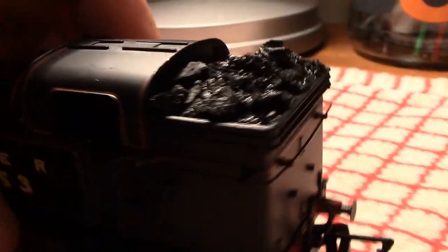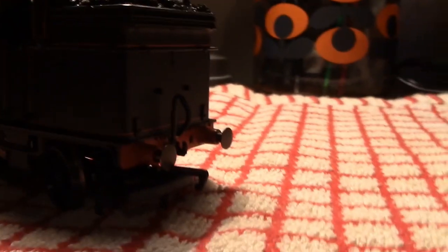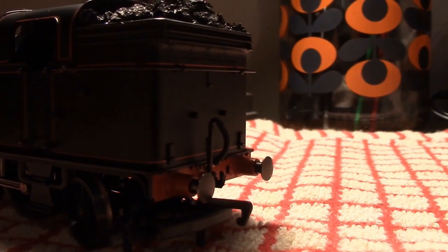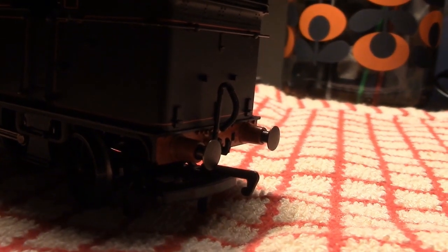Let me just spin this around a little bit into our light so we can see what's going on. Right, there we go. Oops, sorry about that, guys. There, that's better. So move our light in a little bit. That's better maybe.